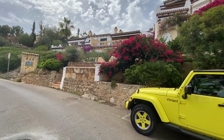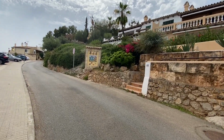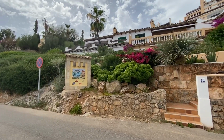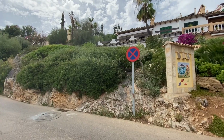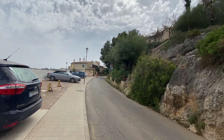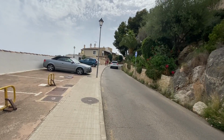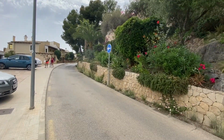But some of these properties are like the sort of places that when you watch A Place in the Sun and they show you the millionaire's house, that's pretty much what most of these villas are like. I've seen many that I'd be happy to live in. In fact, I'd just love to live down a road like this.